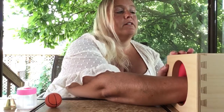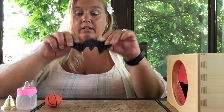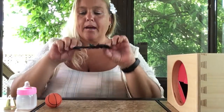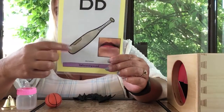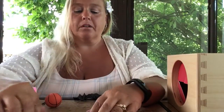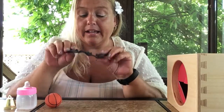Let's see what's in here. What's that? What is that? It's a bat. A bat. Now, on our card, we have a bat, but it's a different type of bat. This is one you might use for baseball. This is the kind of bat that flies in the sky at night.